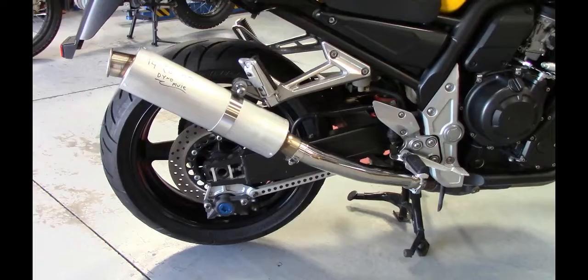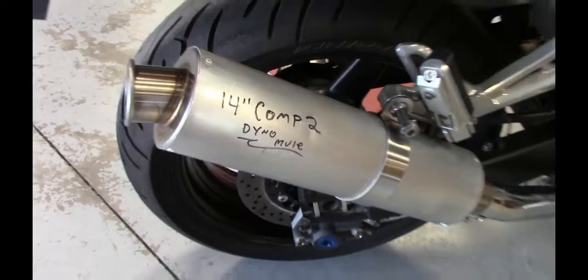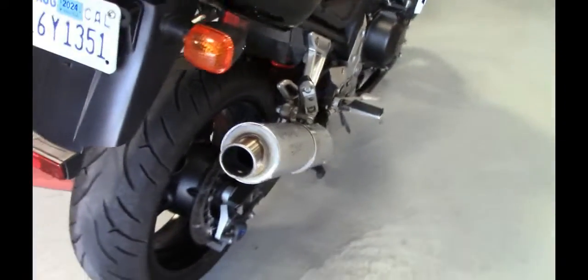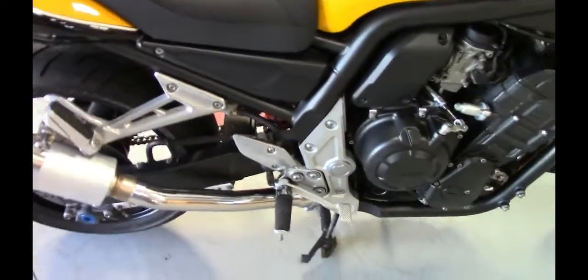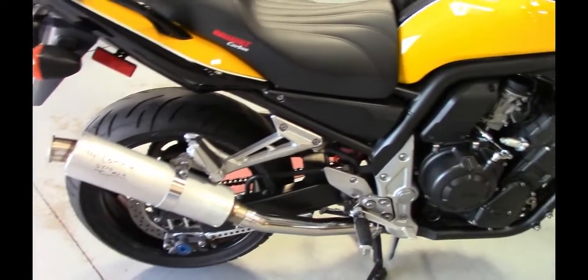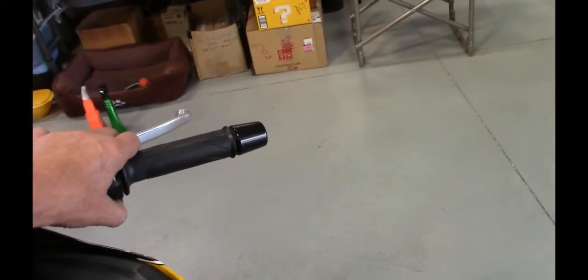Nice. Okay guys, just like that it's installed. That's exactly what this thing is, the dyno mule 14 Comp 2. That's my best horsepower 2-inch louvered special core. Stainless mid-pipe with a nice center stand stop. Unfortunately these are discontinued, but I have about, I don't know, 5 or 7 mid-pipes left. But let's start this one up. It's going to sound good.